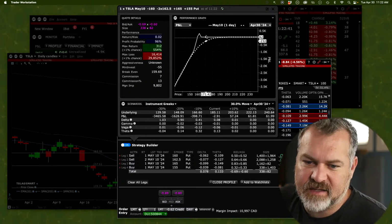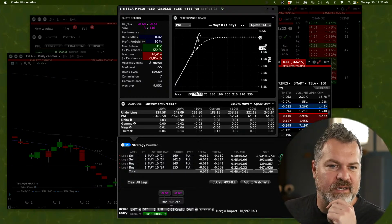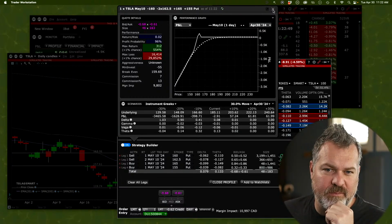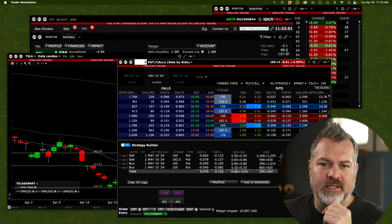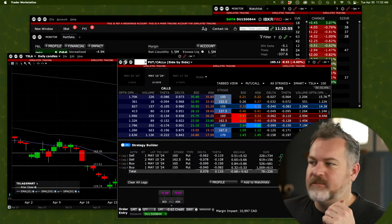Again, not fantastic risk to reward in this case, but there it is. That's some put ratio ideas. I would look for more of a drop to the downside before I was doing these trades. Or I would buy some butterflies just for a debit.